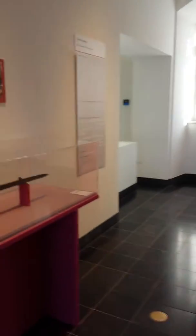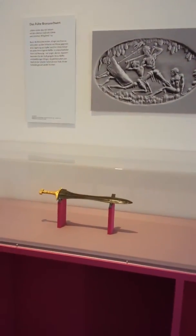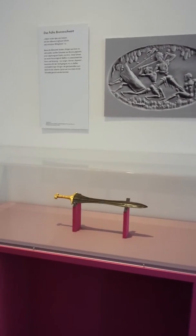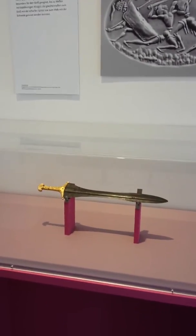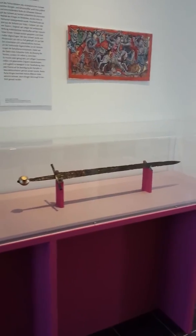The first part of the exhibition showed 4 aspects of the sword. The exhibition was mainly about the high and late medieval and early Renaissance swords, but here we have swords also from other times, like this Greek sword, and a typical high medieval knight's sword.